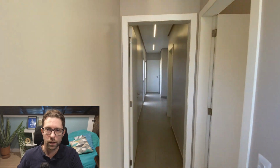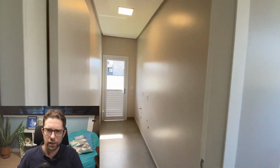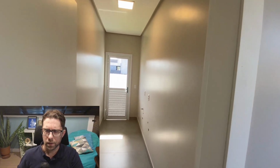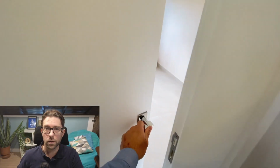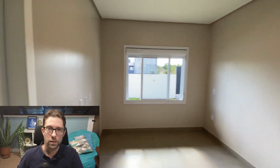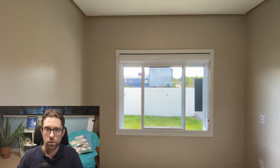Walking down here you've got the laundry room or the utility room, which is very narrow, so I'm not sure how you'd fit a washer, dryer and cabinets in here, but I guess it's possible. So let's have a look at the bedrooms now. This is the first bedroom. It's a good size, you can definitely fit a double bed and some wardrobes in here. And the window looks out onto the garden.